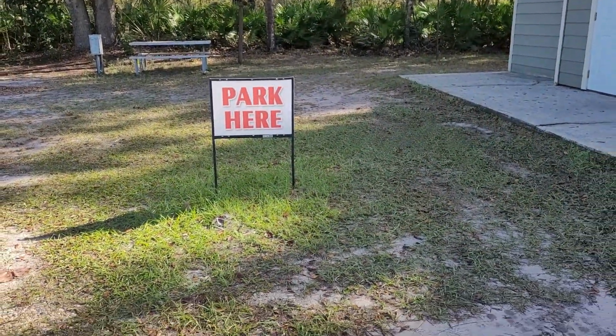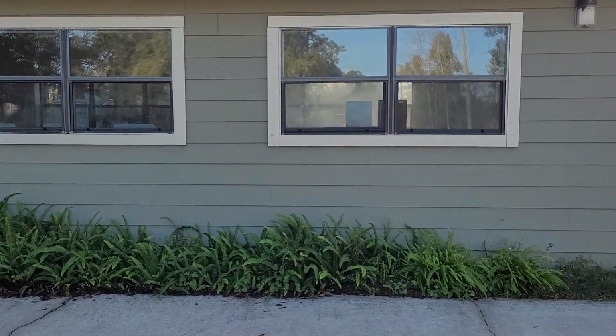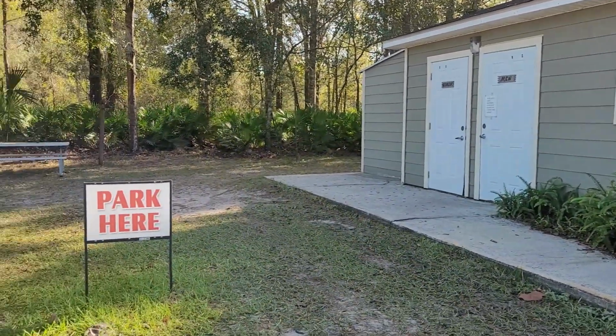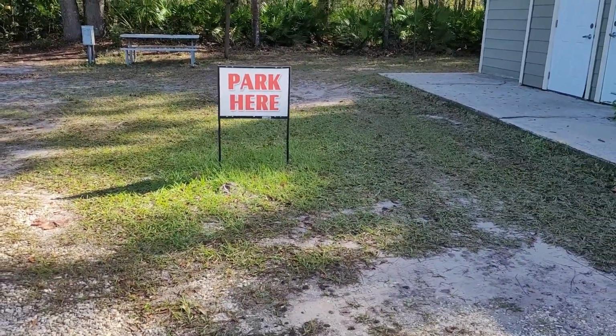Alright. Also, just FYI, the bathhouse, or I should say the restrooms and the laundry room are situated between two RV sites. So make sure to look for the park here sign so that you're not parking on somebody's site. I guess that can be an issue.